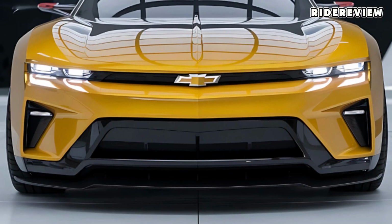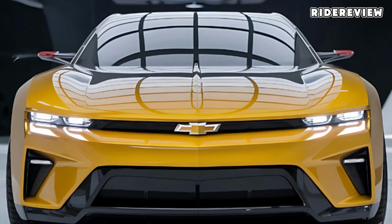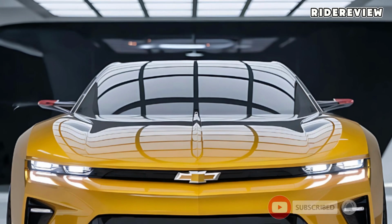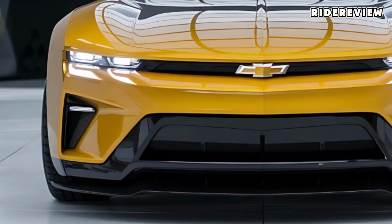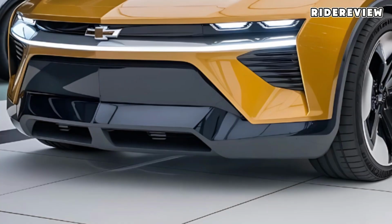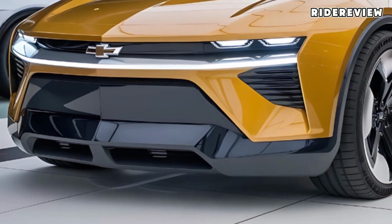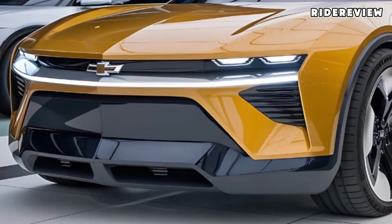Let's start with performance. The 2025 S10 comes equipped with a 2.8-liter Duramax turbo diesel engine, generating 200 horsepower and a robust 369 pound-feet of torque. This powertrain delivers excellent towing capacity, making it a great option for anyone needing serious hauling power. Plus, with a new 8-speed automatic transmission, the S10 shifts smoothly, enhancing fuel efficiency and performance.